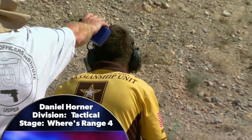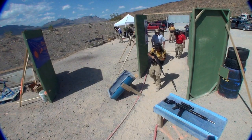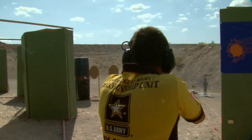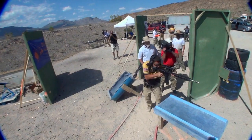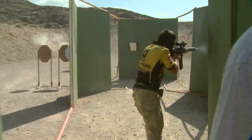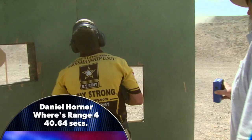Stand by. Daniel Horner is finishing his match on the shotgun and rifle stage known as Where's Range 4. And the trouble with the shotgun persists. That couldn't have happened at a worse time. The flying bird got away. On this stage, the birds are a 5-second bonus. Daniel has missed both of them. His time is slightly off, and to make it worse, 10 seconds worth of penalties. Not how Daniel wants to finish his match.